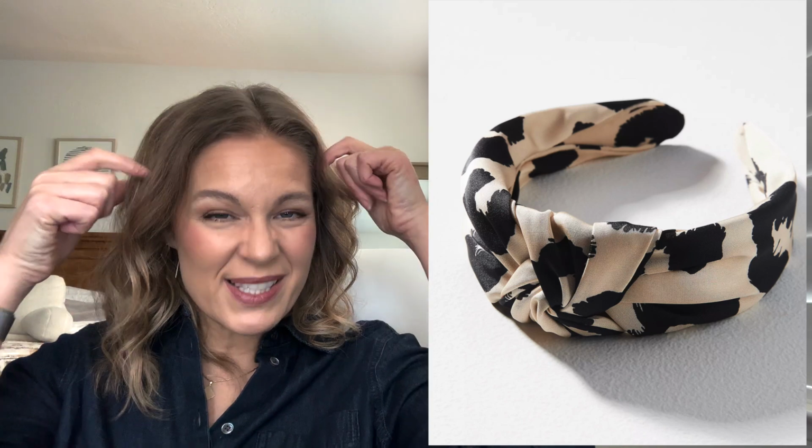If you're a little bit scared of the animal print, I think fun ways to wear it are maybe in a pair of pajamas or an accessory. And a great way to pair accessories with a more neutral outfit is to get maybe an animal print bag, shoes, or even just a basic headband. Just get kind of the wider ones that you can actually see the print, and I think you're good to go.